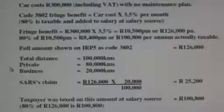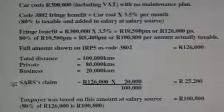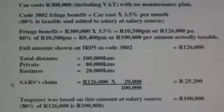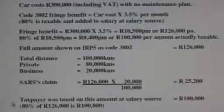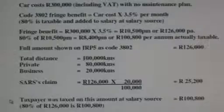Now SARS's claim formula states that the full fringe benefit amount, that's 126,000, multiplied by the business distance over the total distance will give us the claim. And there we can see the claim in this case is 25,200 Rand. Now the taxpayer was taxed on 100,800, and that's 80% of 126,000. So you can see there that if we subtracted that 25,200 from 126,000, we would get 100,800 Rand.